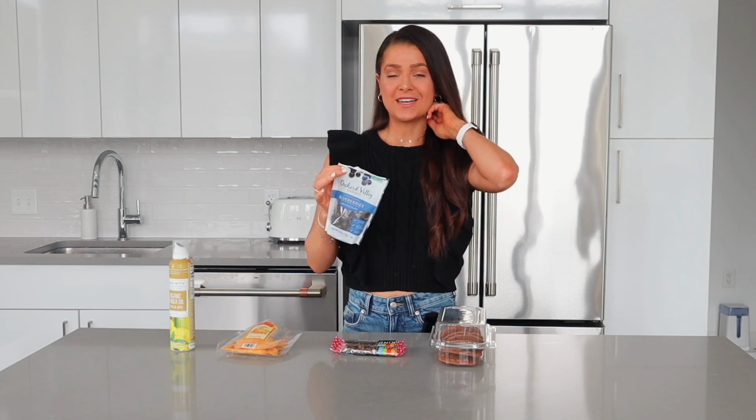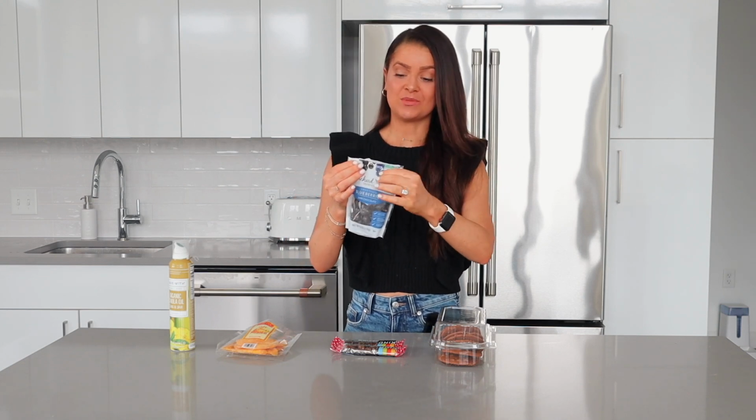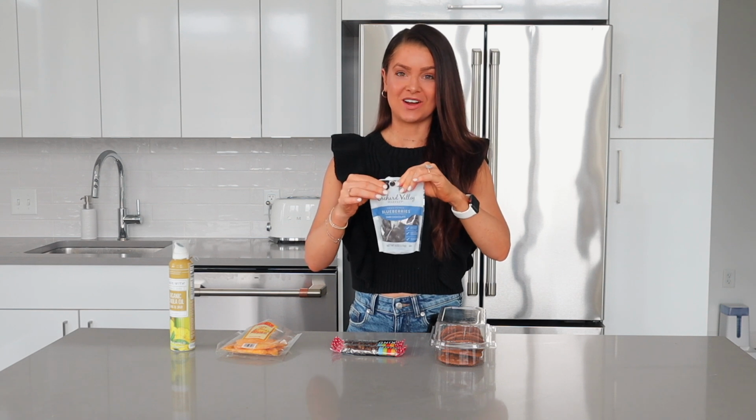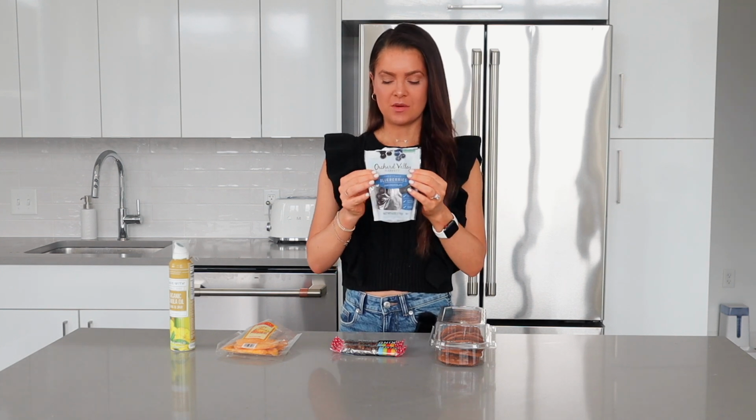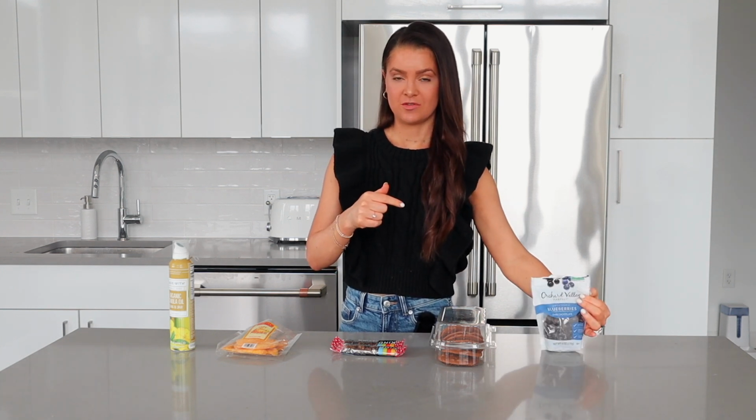Once again, the marketing is gorgeous, but when we look at the ingredients and we look at how calorically dense these are, they're not gonna be the best choice for you. The better choice is to have the actual blueberries. So don't fall prey to beautiful marketing.